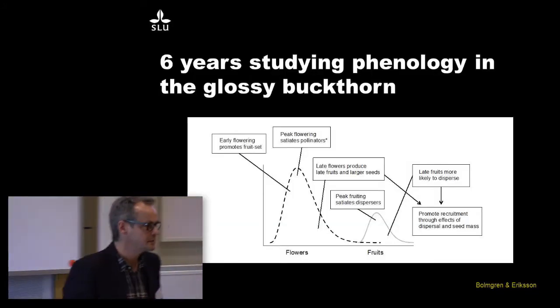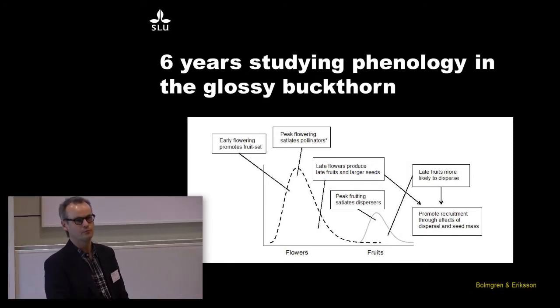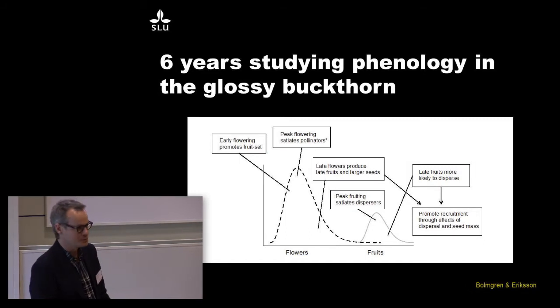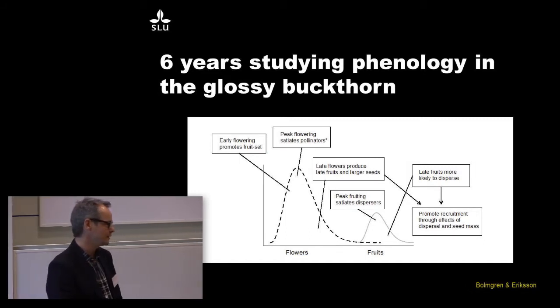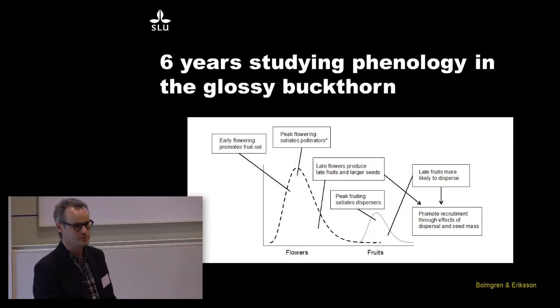So my background is as an evolutionary ecologist. I worked on the glossy buckthorn for 6 years. I was especially interested in the phenology of that plant. I don't know if you know the plant. It's one of these common but inconspicuous shrubs in the Swedish landscape, often eradicated by farmers because it's hosting a wheat rust.